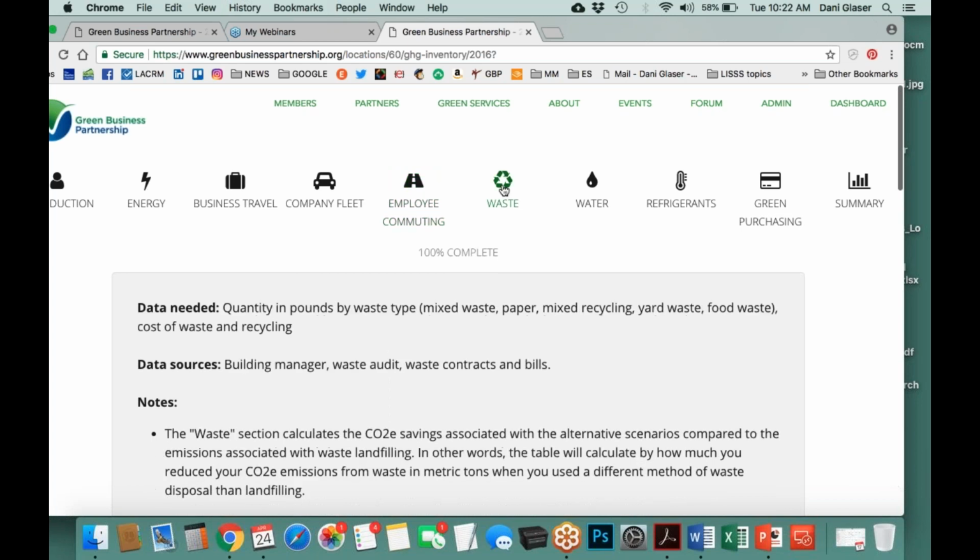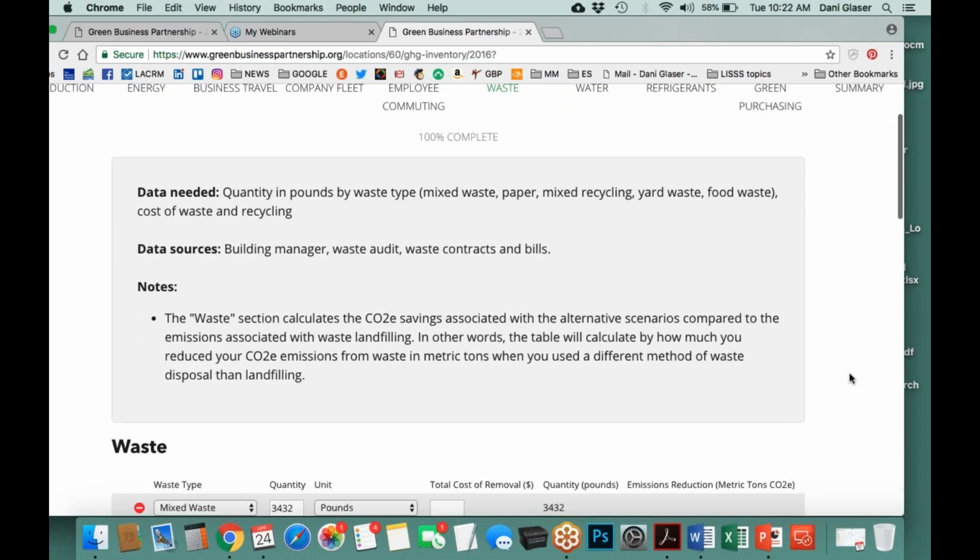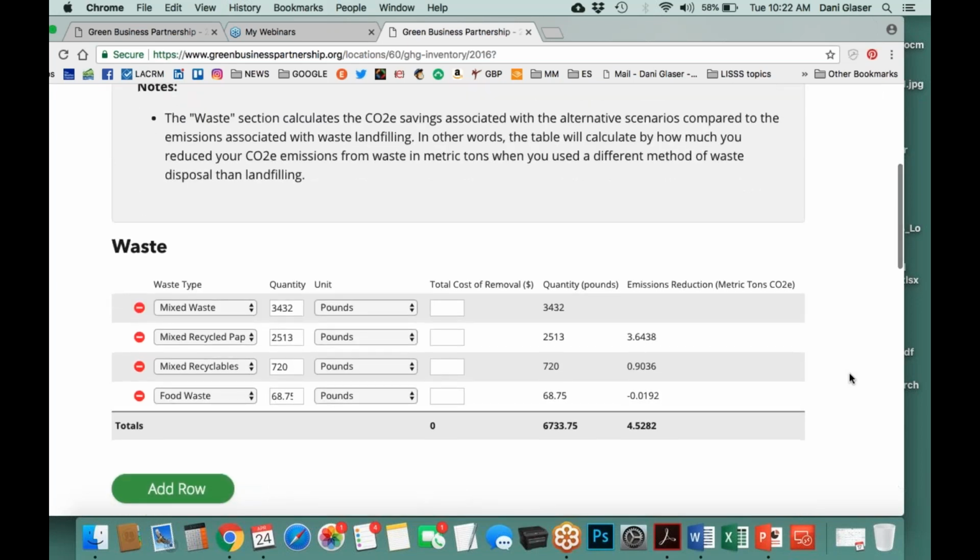The waste section collects data on mixed waste, which is trash, mixed recyclables, which is paper, glass, aluminum, and plastics, yard waste, and food waste and composting. So companies are asked to input the quantity in pounds or cubic yards, as well as the total cost of each of these types of waste.